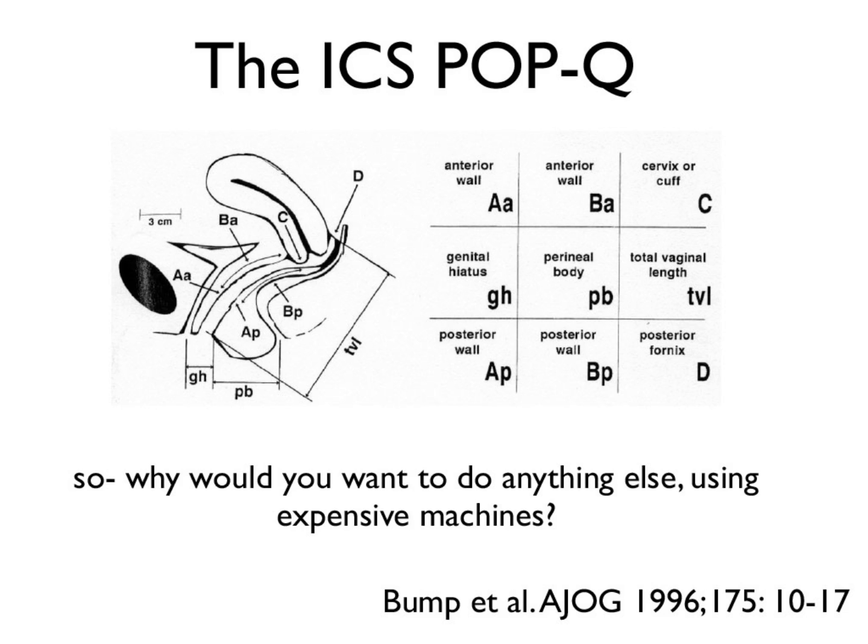We assess the anterior compartment, the posterior compartment, we assess the apex and vaginal length, and I've only recently realized that there's a whole lot more there, which is the genital hiatus and the perineal body, which I ignored for about 10 years, and it was really inappropriate because there's so much information there. Why would you want to use anything else? Why would you use anything else except your eyeballs?